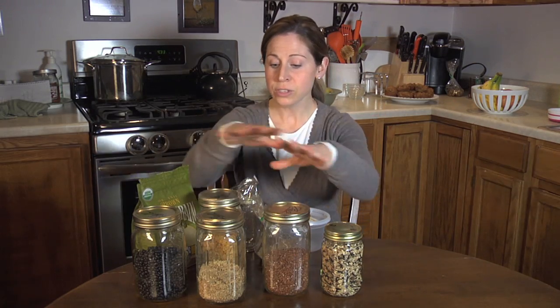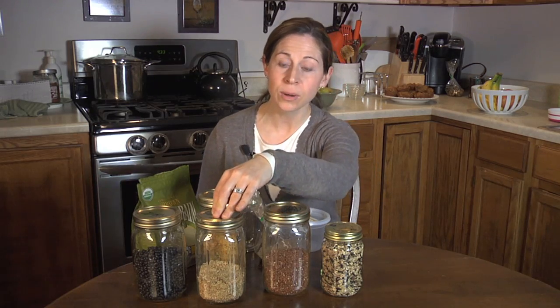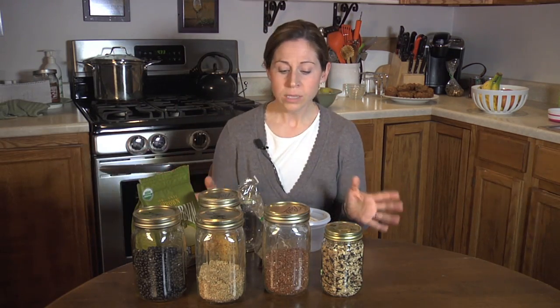So these are just a sample of what I bought. We have wild rice, we have red quinoa, short grain brown rice, we have some beans. You can get lentils, all different types of things.